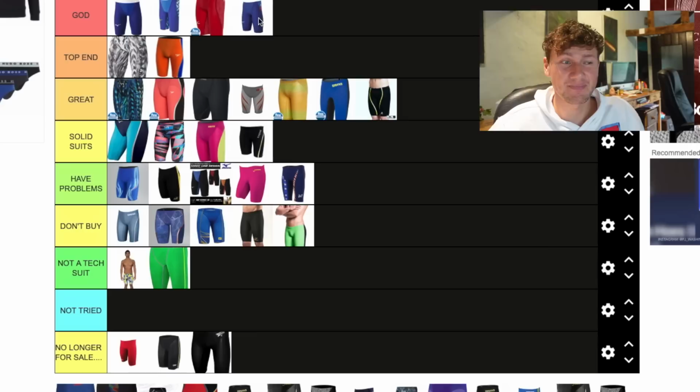And I'm all for compression, but Mizuno are known for compression. Every Mizuno has compression. I just found it was a bit too much, if I'm going to be completely honest. And yeah, for that reason, I'm going to put it at the back end of the God tier.